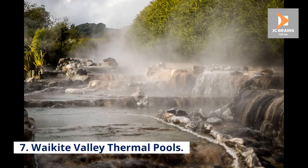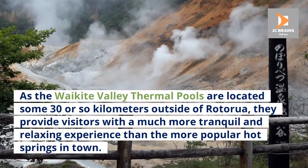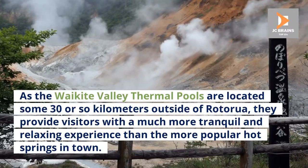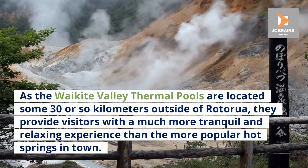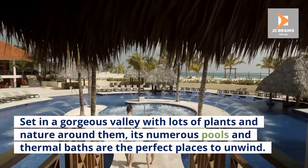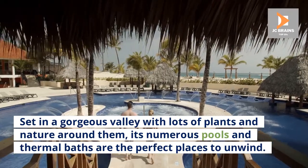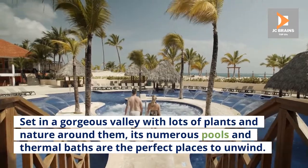7. Waikite Valley Thermal Pools. As the Waikite Valley Thermal Pools are located some 30 or so kilometers outside of Rotorua, they provide visitors with a much more tranquil and relaxing experience than the more popular hot springs in town. Set in a gorgeous valley with lots of plants and nature around them, its numerous pools and thermal baths are the perfect places to unwind.